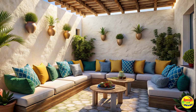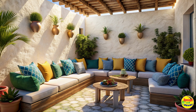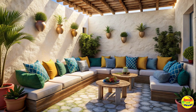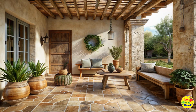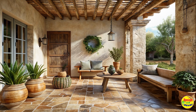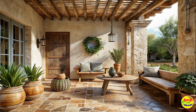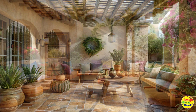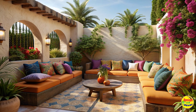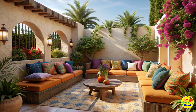Selecting the perfect furniture. When it comes to furnishing your Mediterranean patio, choose pieces that are both functional and visually appealing. Opt for sturdy wrought iron or rattan furniture with comfortable cushions. Add a touch of elegance with mosaic or ceramic tabletops for your dining or coffee tables.